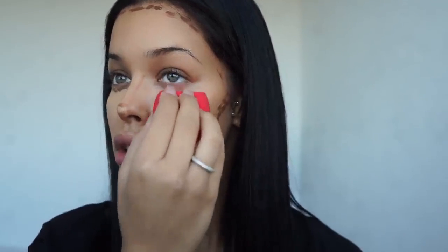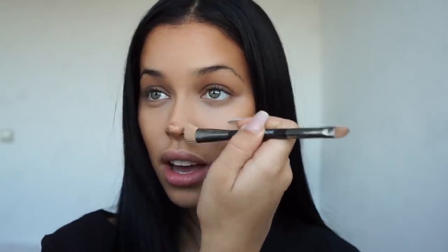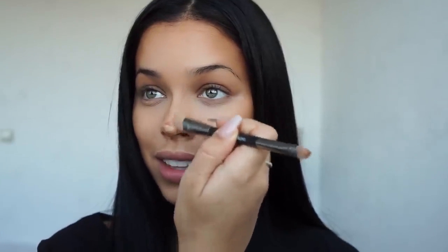See, so it looks fine like that, but once I try blending it, it just... Alright everyone, it's time. It's the moment of truth. Let's see how this goes. I am holding my breath right now. That's how bad this is. So I generally hope it doesn't look as bad on camera as it does in the mirror right now.